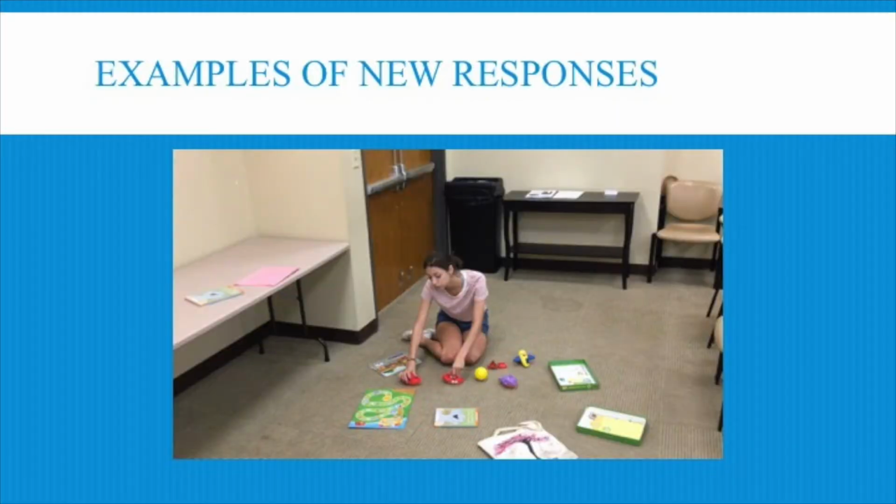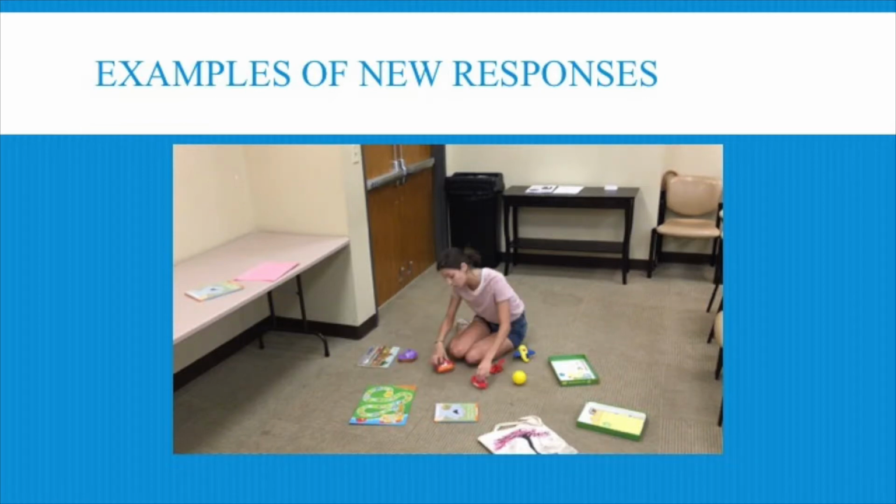Because Madison responded this way, Molly is more likely to throw objects in the future to avoid tasks. Now, let's watch a video of Madison using a new response to help teach Molly that throwing toys will not get her out of cleaning up.